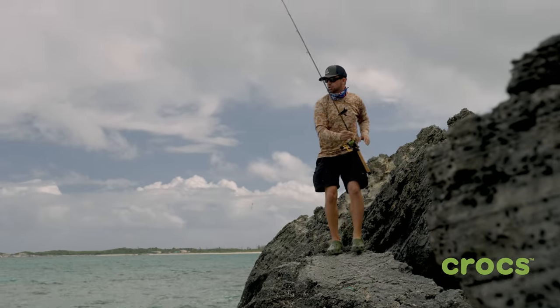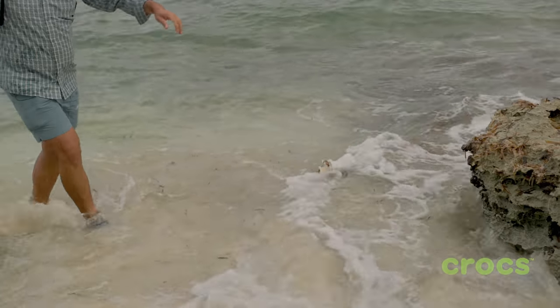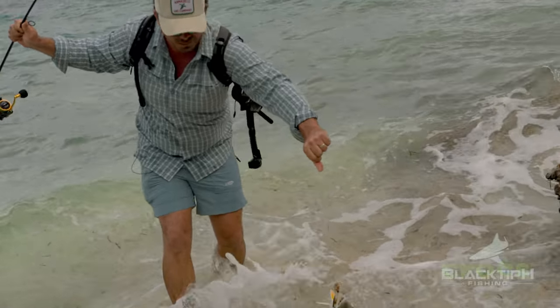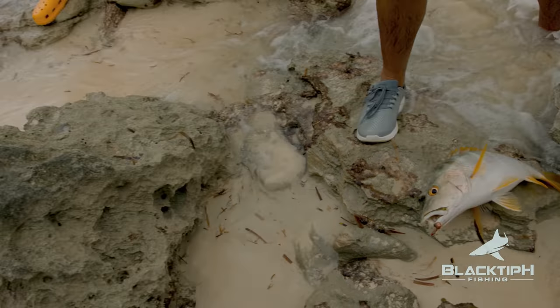Bro, it's a gigantic schoolmaster, bro! Hold on, don't lose him. That's the biggest schoolmaster I've ever seen. That's a big dude, that might be a world record, bro. Oh my god. Dude, that is ridiculous, dude.